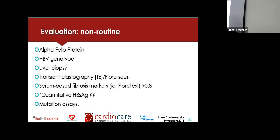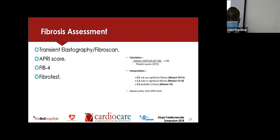So liver biopsy is also important. It has a role, even though the role has been diminishing in recent years. Other tests that can also be done include assessment for fibrosis, including transient elastography and also the serum-based fibrosis markers, which I might talk about a bit. Quantitative HBsAg is being more widely used now, even though we are yet to fully adopt that, but I think it's something we are likely going to do in the near future because it has a role too in giving guidance for treatment. And rarely, there may be a need for mutation assays, usually just in people that have been shown to be non-responsive or resistant to treatment.